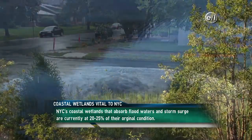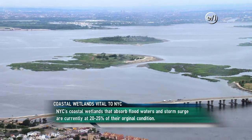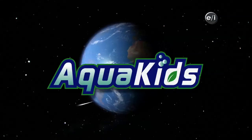The benefits of coastal wetlands to New York City are endless, but unfortunately, only 20 to 25% of the original wetlands remain. If NYC wants to continue reaping the benefits of coastal wetlands, residents need to make any and all efforts possible to prevent their further demise. I'm Katie with Aqua News, keeping you connected to our planet. Now back to Aqua Kids.